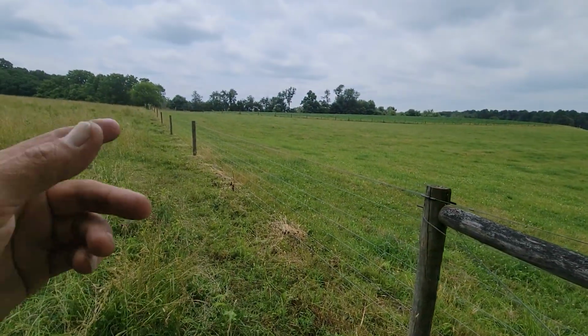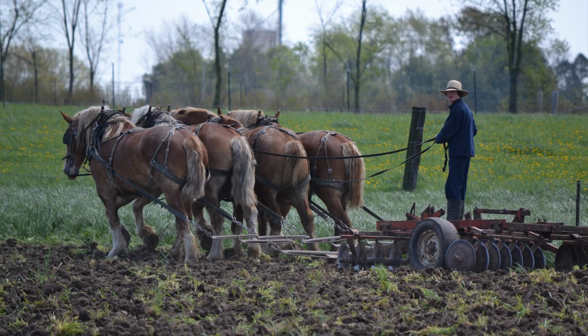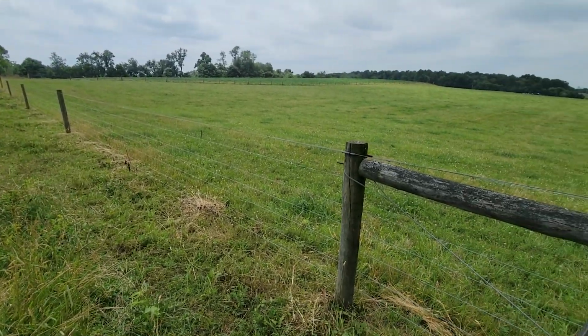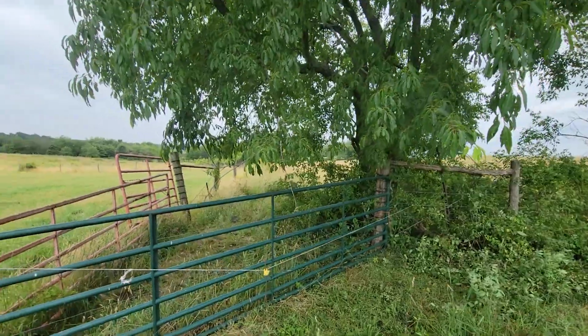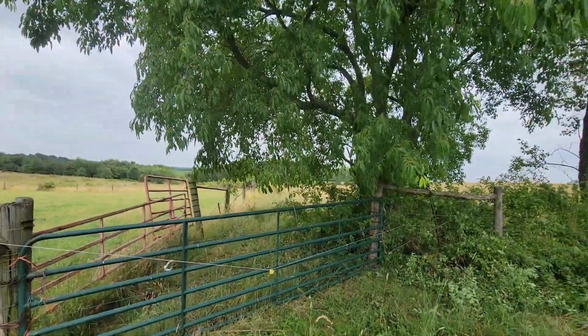For instance, when they were leasing that, they had a bad habit of when they would break the soil and disc, the kids would all be out here pitching big boulders over into our pasture. And I'm like, whoa, this can't happen. And they kind of acted like, well, why can't we do that? Then when I gave them access years ago to come through here, they trimmed this cherry tree back so they could get through.